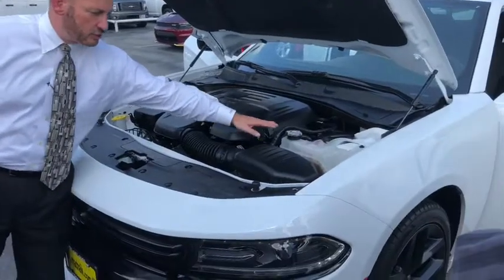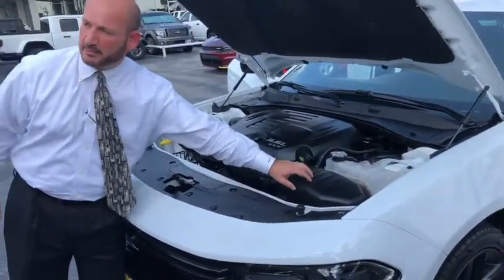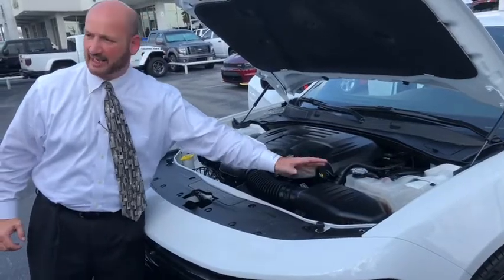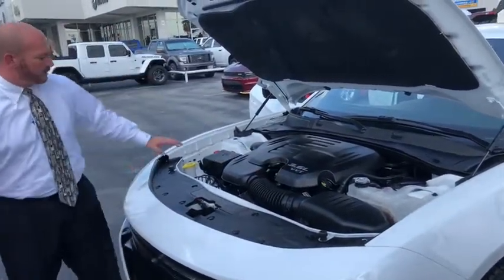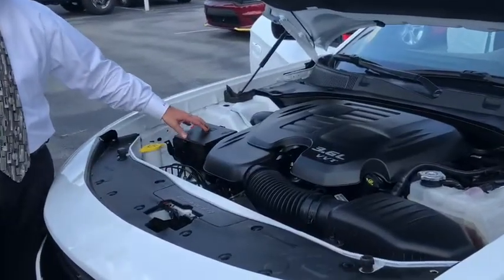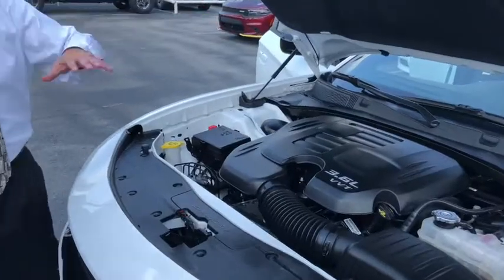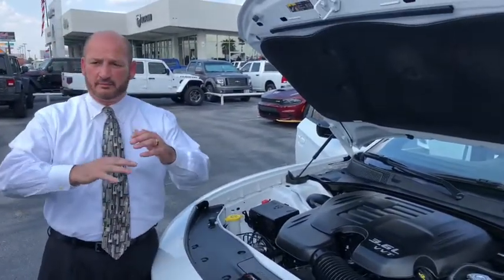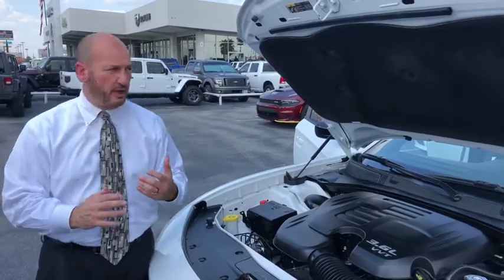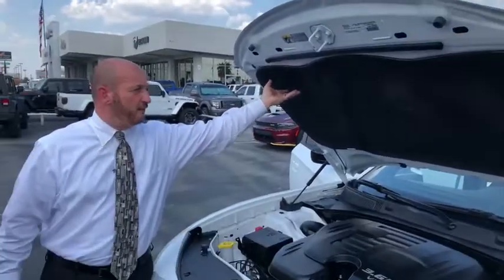Also here, this is where you put your radiator fluid in. This is your air cleaner. Some people like to upgrade that to like a K&N or something performance. Over here is where you're going to put your oil in. This is your battery fuse box. And also this is where your oil dipstick is. Everything is color coded for you so you don't make a mistake on putting the wrong fluid in the wrong thing. This right here is a sound deadening feature.